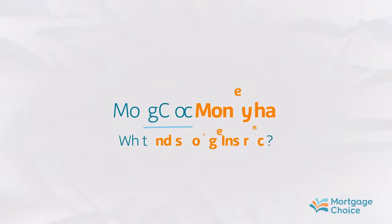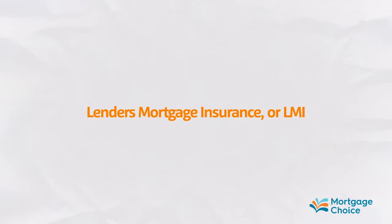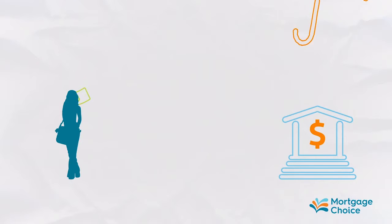What is lender's mortgage insurance? Lender's mortgage insurance, or LMI, is insurance that protects the lender, not you. It's usually a one-off payment made by the borrower at the time of loan settlement.